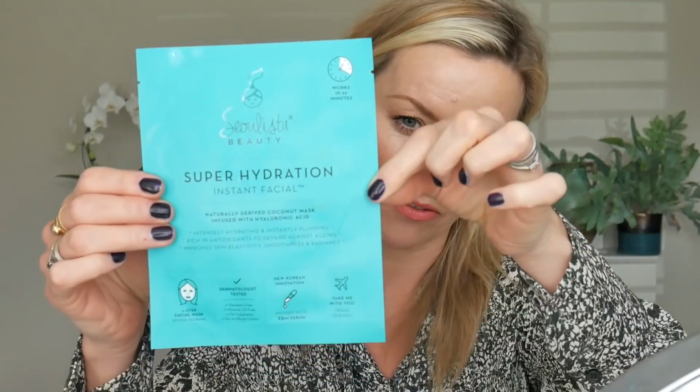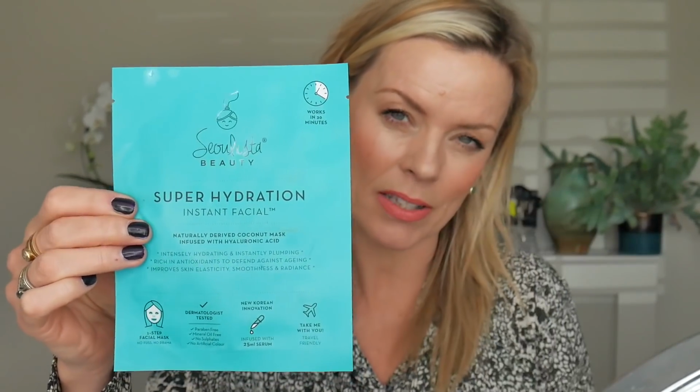I've been trying lots and lots of sheet masks, and this one by Soilista is just fabulous. It's only about £7, a really good price point, but it contains 25 ml of serum and hyaluronic. It's packed full of goodies. And the premise of a sheet mask is that it's very delicate pressure over your face, helping the product to penetrate your skin better. I also think it helps you take a minute to lie down and relax and have that complete absorption of product.